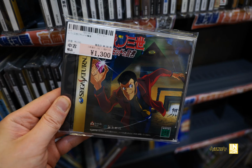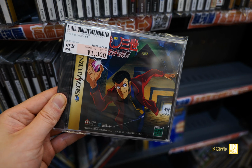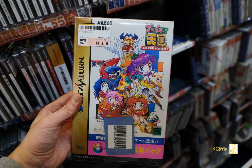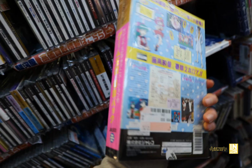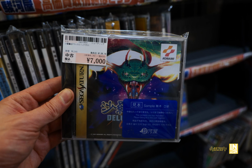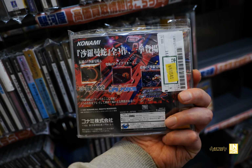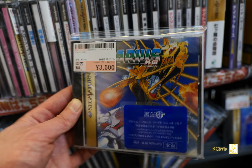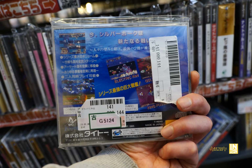Although I believe that one's kind of screwy with the aspect ratio. But we have Lupin by Asmik Ace. Now that publisher had interesting titles back then. But we have The Game Paradise by Jaleco, a limited edition. Pretty cool to see this on Sega Saturn. We got Salamander Deluxe for 7,000 yen, with part 2 being the standout title. We got Darius Gaiden for 3,500 yen, another great shooter.